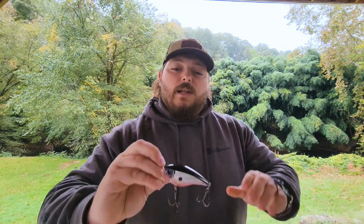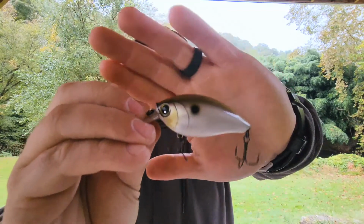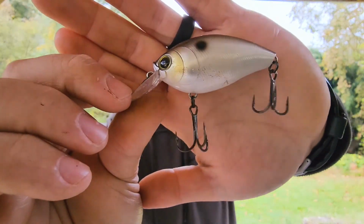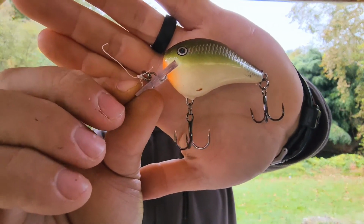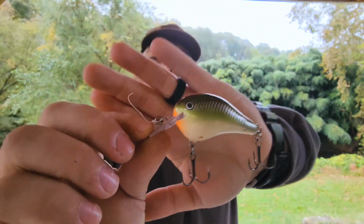As for the colors, I like to keep it in a shad style color. So here's the BX Big Brat. This one is a hardcore, dual hardcore. So that's a shad color. Here is another, but this is a Rapala DT Fat. I think these go to maybe 4 foot, 3 foot, something around there.